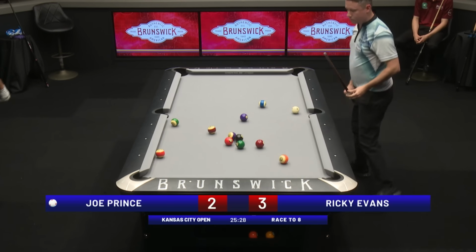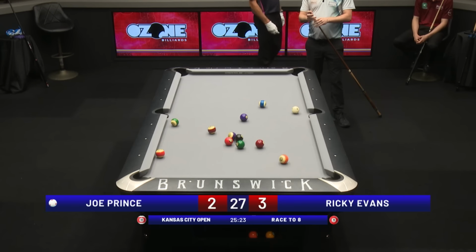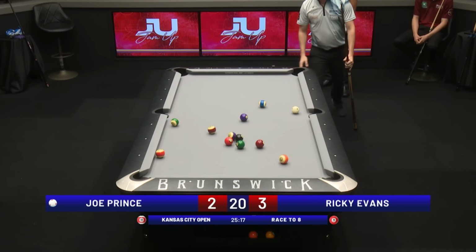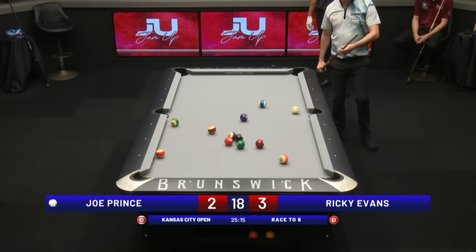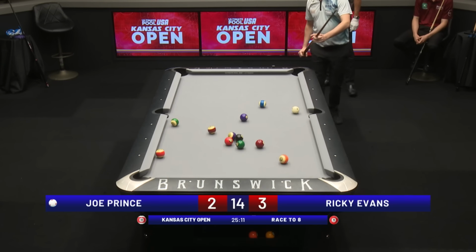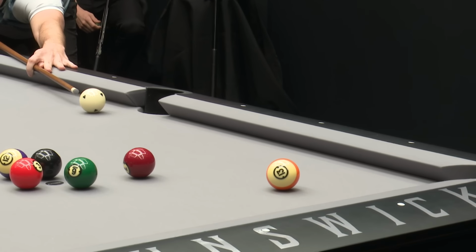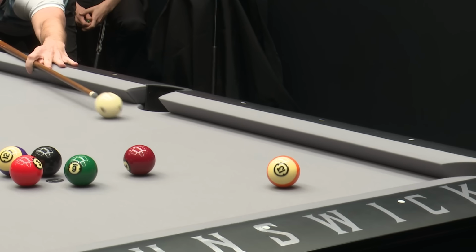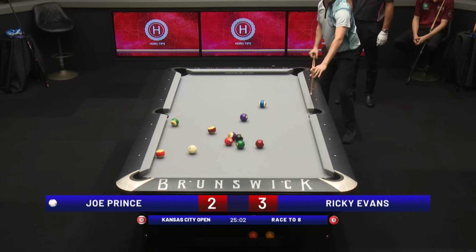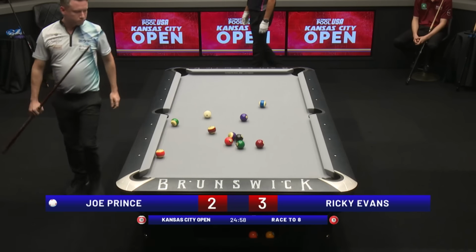Well, he just dodged the bullet there. Nearly scratching in the side pocket. Yeah, those points seem to find their way to stick out right when you need them to pull back. He's going to accept what he's got. Cue ball's coming out a little hot here. He's managed that very well.